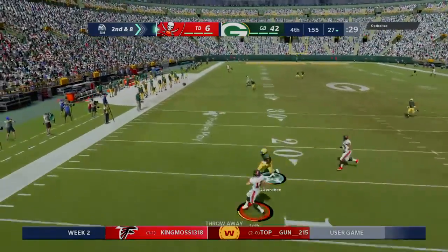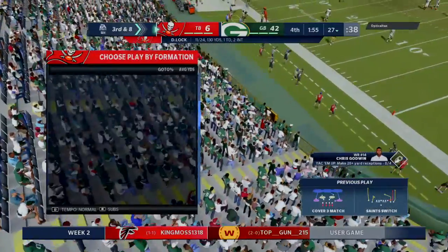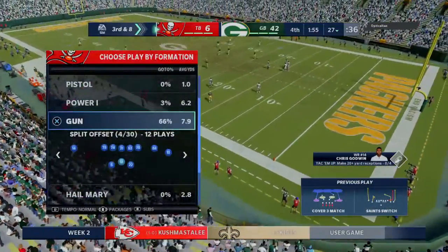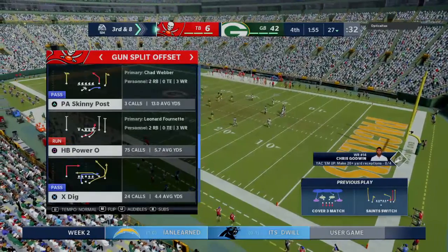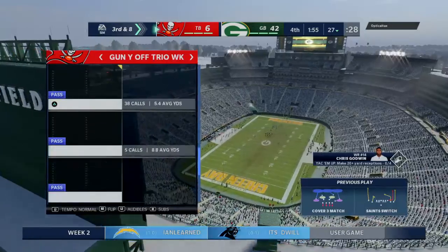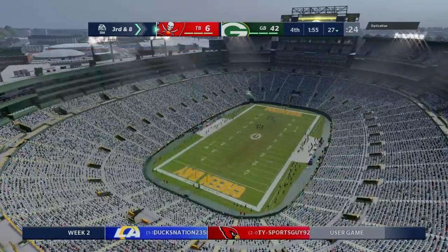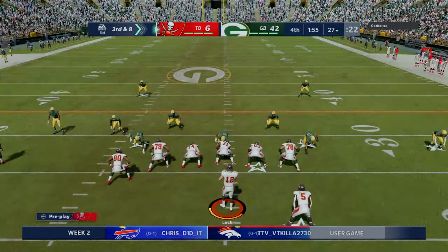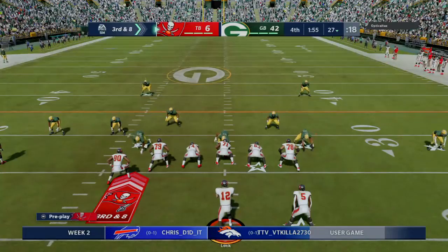Steps away to his left. And seeing nowhere to throw, he chucks this one away from harm. Incomplete. Now it's 3rd down. Another pass attempt, another incompletion, and they're just a little over 100 yards passing here in this game, so defensively, pretty good job. Definitely, because they were never really able to get the ball in the hands of their playmakers. So a lot of credit to the defensive game plan and especially the execution.